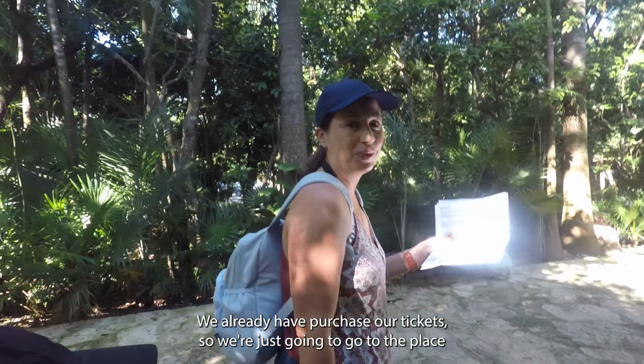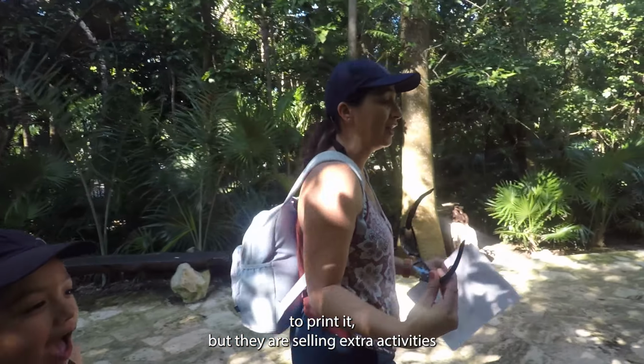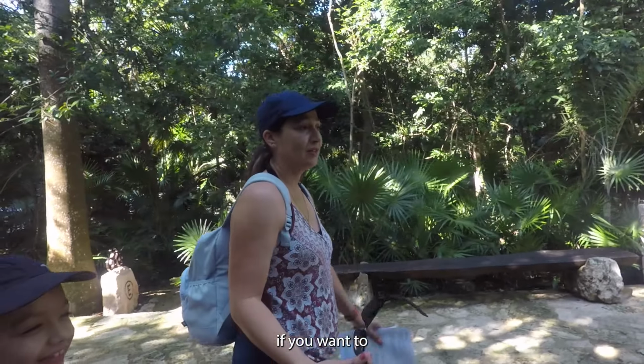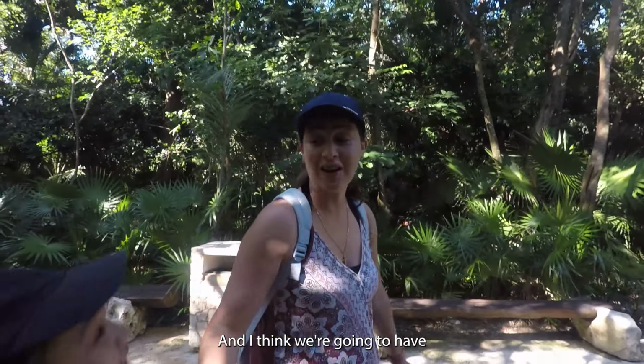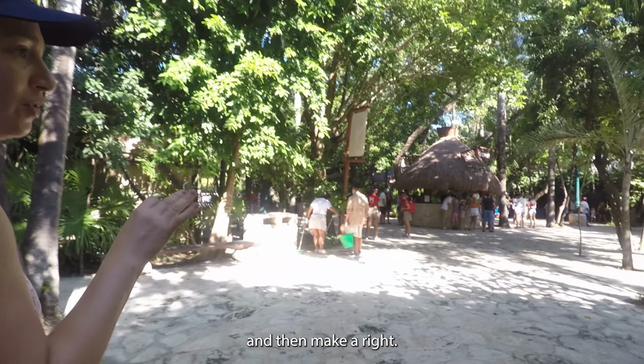We already have a purchase certificate, so we're just going to go to the ticket place to print it, but they are selling extra activities if you want to swim with the sharks and all that. I think we're gonna have this one. It's a walk all the way straight and then make a right.